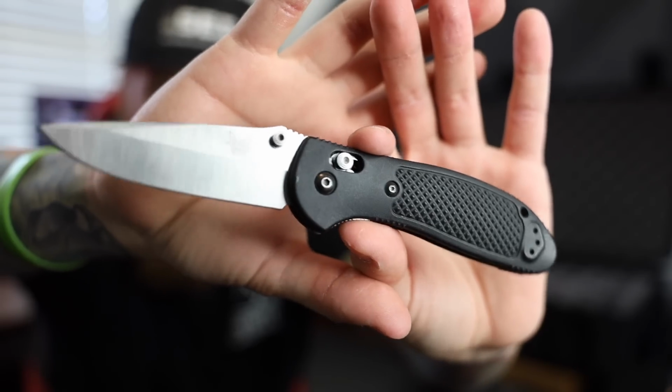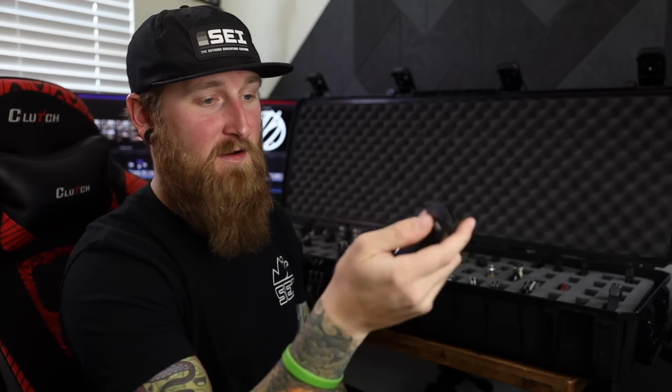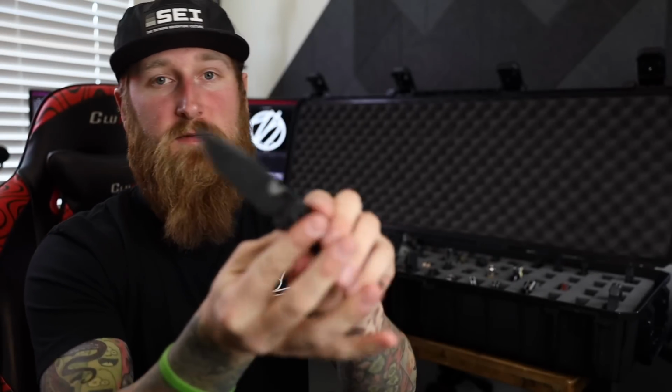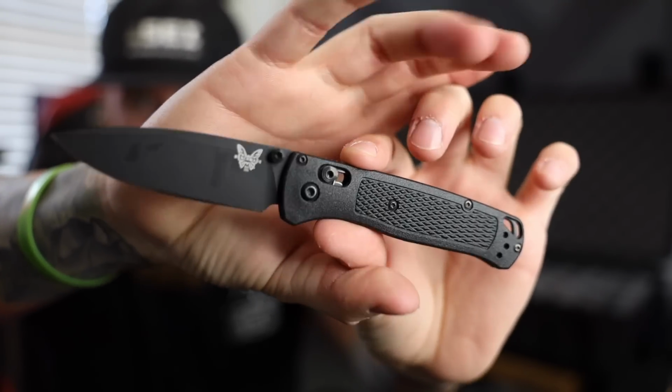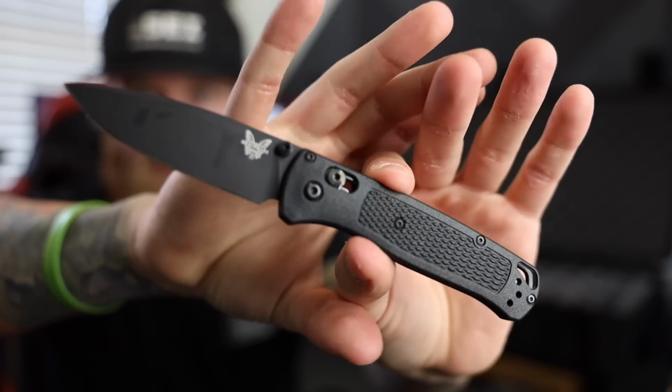This is the Benchmade Griptilian. I've had this thing for a long time. Again, my first good knife. Axis lock, and you're gonna see a lot of that throughout this row. Next up, this is the standard Benchmade Bug Out. Similar to the Griptilian, but a lot slimmer, super light, deep carry pocket clip on this side, and you guys have seen this a million times.